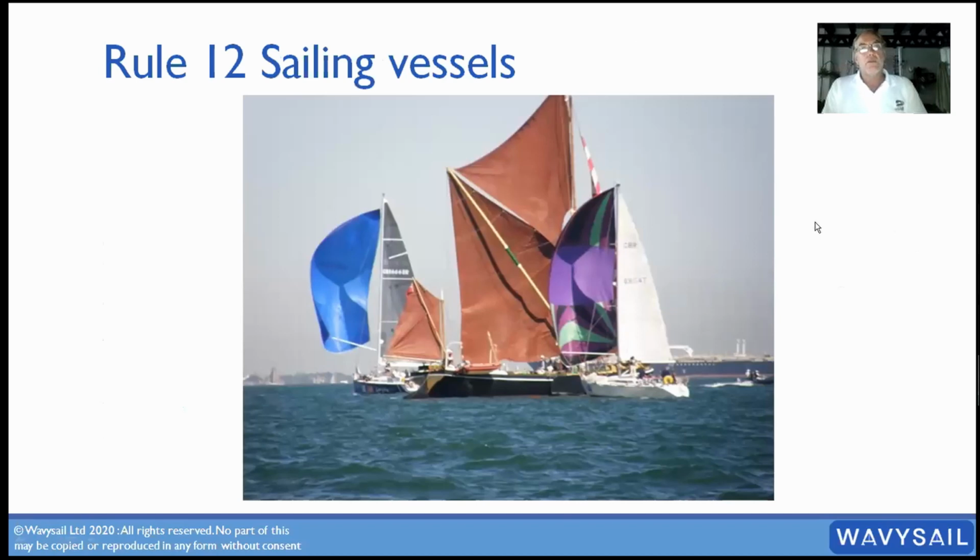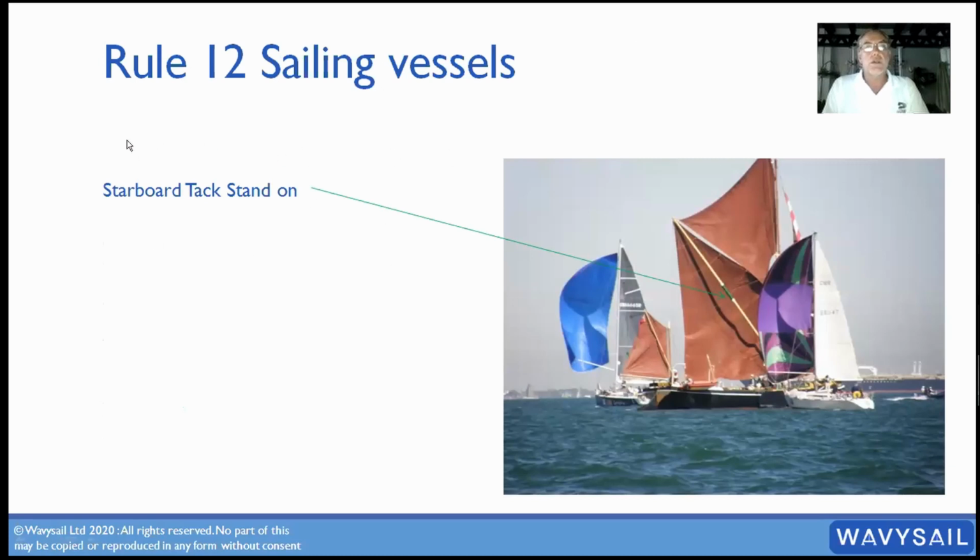Okay, rule 12, sailing vessels. Sailing vessels, starboard tack is stand on. So when the wind is coming over your starboard side, you're on starboard tack, you are the stand-on vessel. So the one with the nice brown sails here, the wind's coming over his starboard side, he's the starboard tacker. Port tack, when the wind's coming over your port side, is your give way. So you can see that boat there, wind's coming over his port side, and this one here, wind's coming over the port side. He will give way. He will go round the back of the starboard tacker.